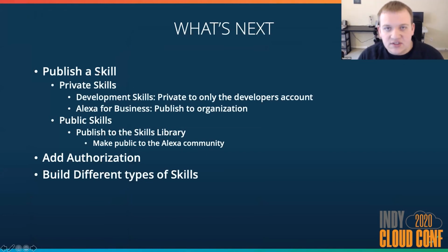Publishing a skill. If you wanted to take this through to completion, if you wanted to make this available across all of the different Alexas out there and publish it to the skill library, you could absolutely do that. Our app right now, because it's targeted towards us, is in development mode, so it's just private to my developer account. Now I could go on and make an Alexa for Business account, and I could publish it into there and make it available on shared devices or shared Alexas throughout my organization.